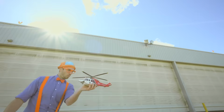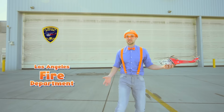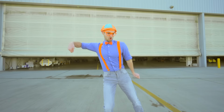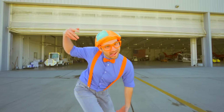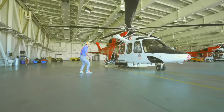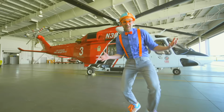Woo! Look at this! This is a fire department helicopter toy. Ooh, and today, we're at the Los Angeles City Fire Department Air Operations. And let me tell you, I have a surprise for you. This is a real fire department helicopter! I am so excited to learn about fire department helicopters today with you! Are you ready? Let's go!